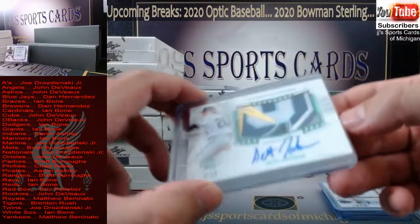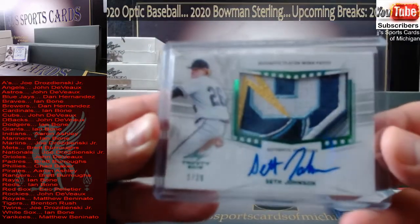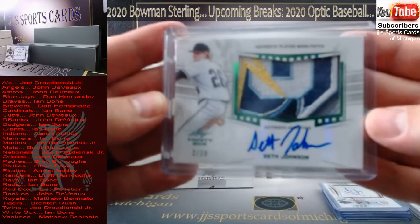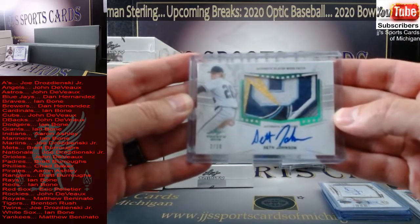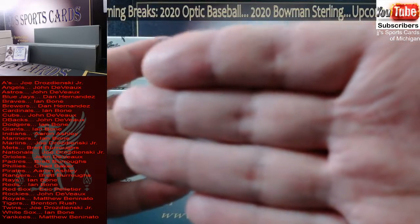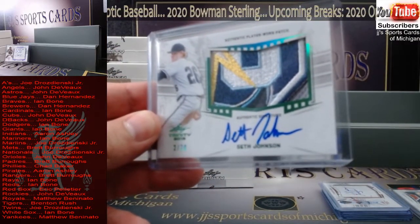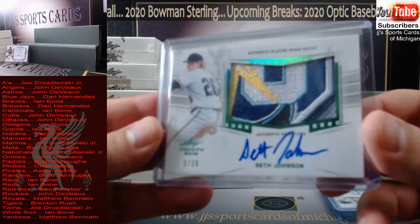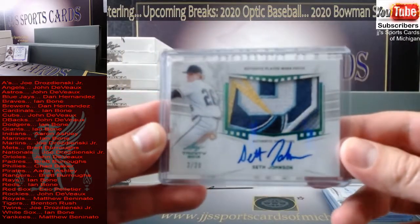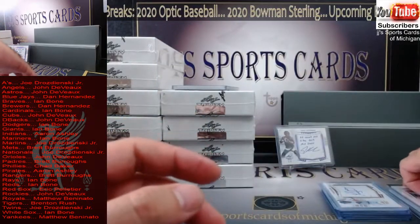And 2 of 20, Seth Johnson. Look at that patch. Come on, camera. What is your deal all of a sudden? Wow. Seth Johnson. Gonna go to the Rays. Ian. I don't know why, but my camera will not focus on this single card right here. Not focusing on that one.